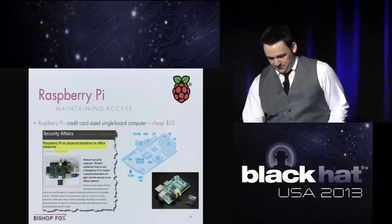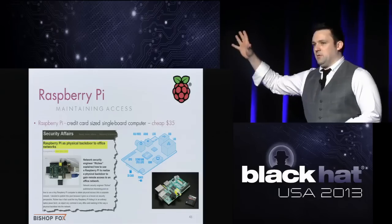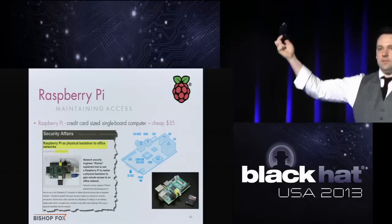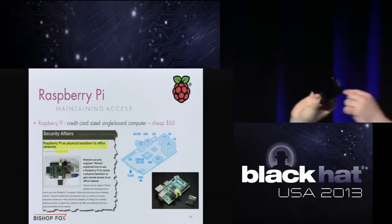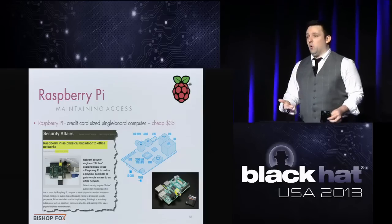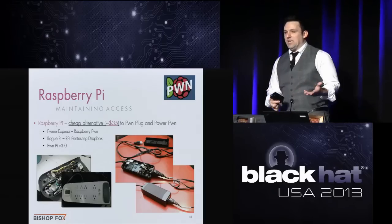And we actually see it, many people here are familiar with the Raspberry Pi? I'm assuming probably a good amount. This is in a case, just something small that you can hide somewhere. It's a fully functional PC on a single board, and you just put the operating system on the SD card here. People are releasing images, including the people that make the Pwn Plug. From Pony Express, they had the Raspberry Pwn.